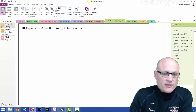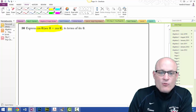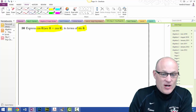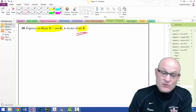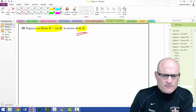So here's the thing. Here's this problem. What we want to do is solve this thing that has not a single solitary number in it, and we want it to equal sine when we're done. So when I'm done, I only can have sine. Maybe sine squared, maybe sine cubed, but only something with sine. So here's what we do.